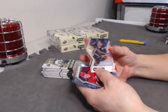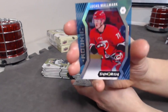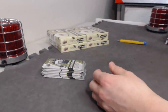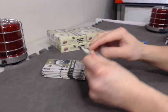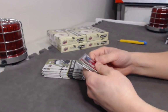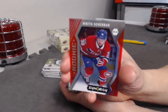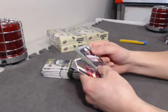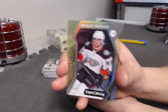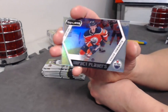We have a Mario Lemieux red, no bounty. Next, we have a Lucas Wallmark blue. Exceptional talent of Alex Ovechkin. Yeah, surprisingly, it is. It's three clears in a case. Nikita Scherbak, red rookie. Hey, Nicolas Kerdiles, green rookie. And we have an impact players of Kailer Yamamoto.